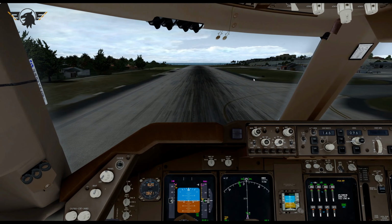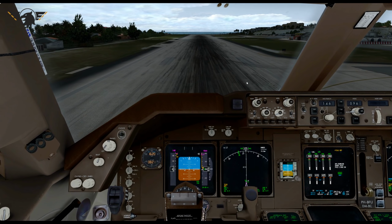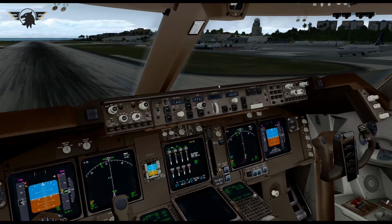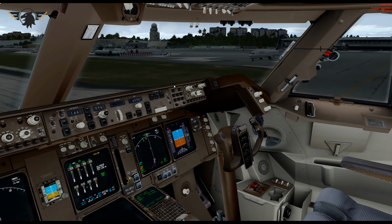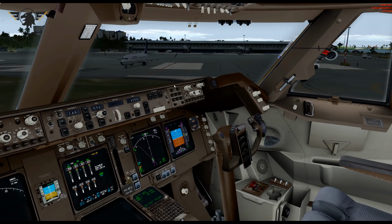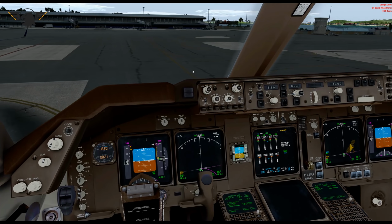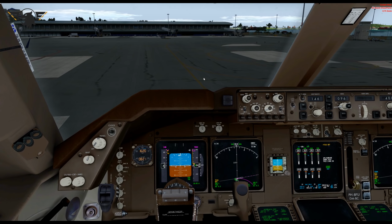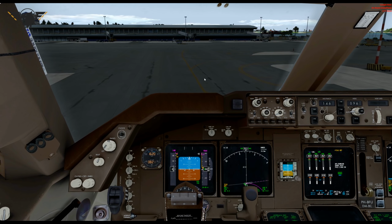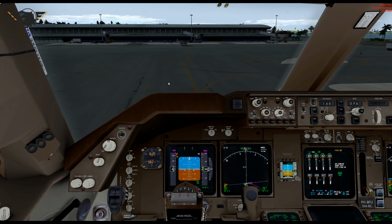Oh, birds. That's not good. Look at them. Alright. Vacate here. That was a terrible turn. Don't judge me. It was almost off the taxiway. Oh, you got plenty of room. It's fine.